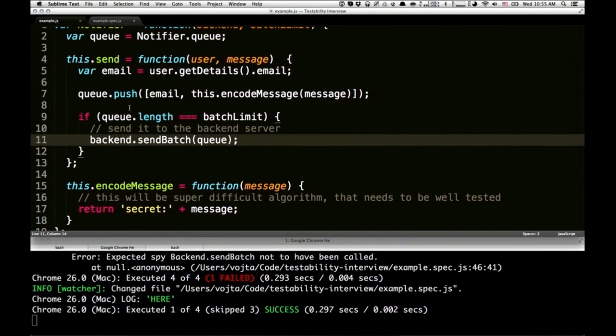Do you have any ideas what might be the problem? Yeah? The queue isn't preset on the notifier?